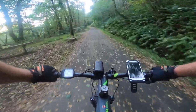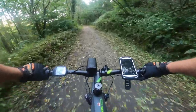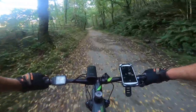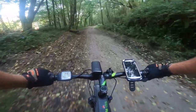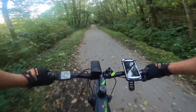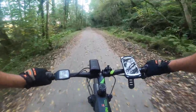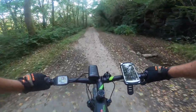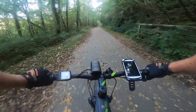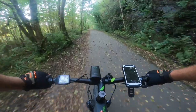Not sure where this bridge comes out. I know it's the estate in Godre'r-graig. Another great location here, lovely rock formations, great photo shoot, water coming down. Definitely one to investigate. Fabulous. Again, all the cliff face here. The weather should be stunning in the winter with the icicles.